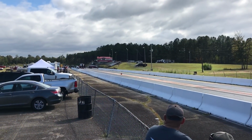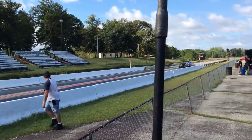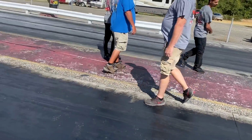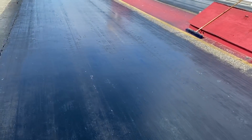Straight down. It's pretty windy. We got a pretty good headwind. It's a beautiful day though. Chad has been spraying glue like crazy out there. Brian just made a good pass. Went right down. This is feeling really good.